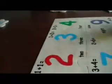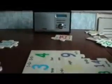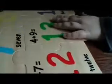Try that one. Look, 15. Is that 15? No, that one won't fit. Well, that's 15. Try that one into there like that. There you go, good boy.